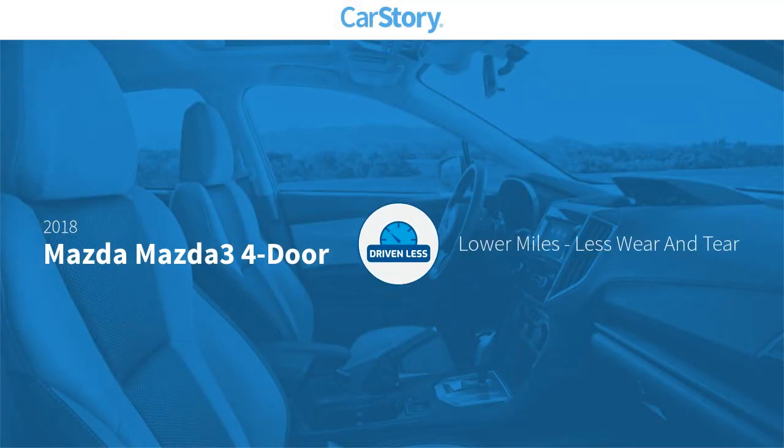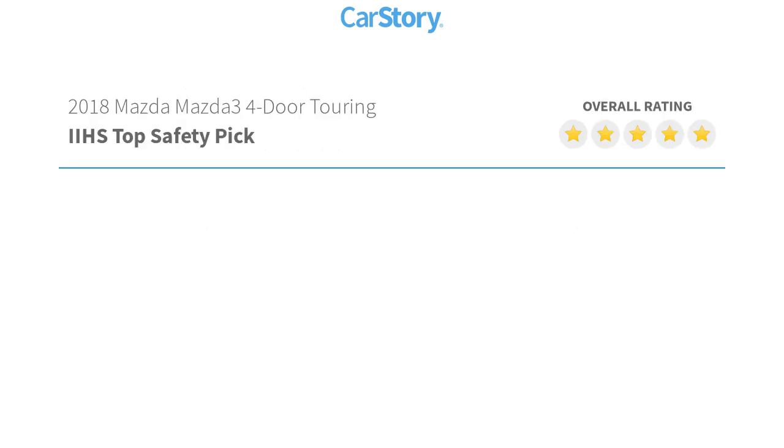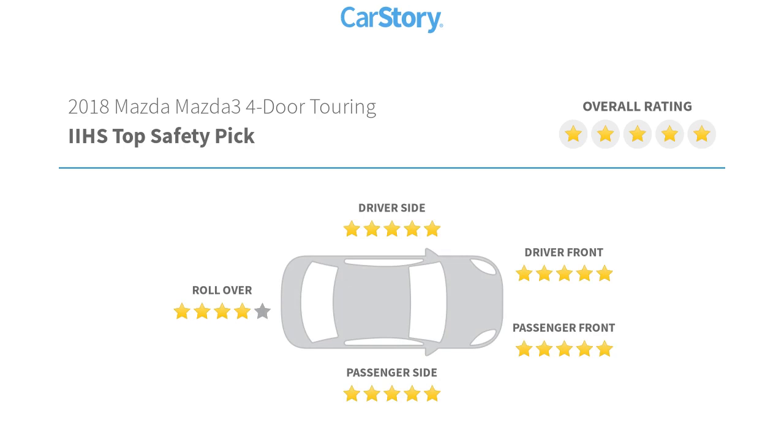Car Story research indicates this vehicle as having lower miles with less wear and tear. Features also include premium sound system, rear view camera, steering wheel controls, and has been listed as an IIHS top safety pick with these ratings.